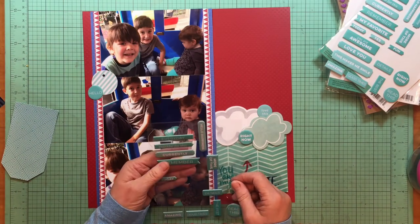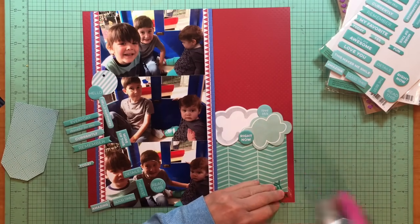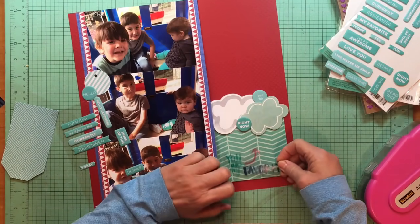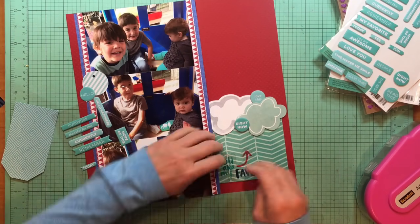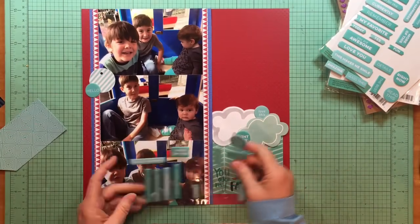All right, so now I'm thinking, can I add any more of these little stickers in? And I didn't think I could. So now I think it's time to get this attached. So I just put a little bit of adhesive on the part of this that's going to stick underneath, and then I'll put some more over the top of it there.